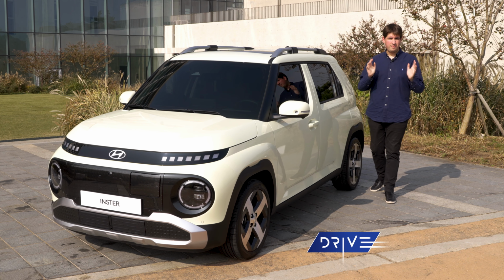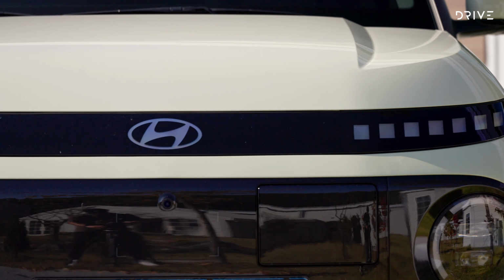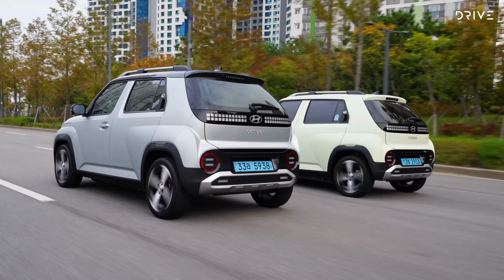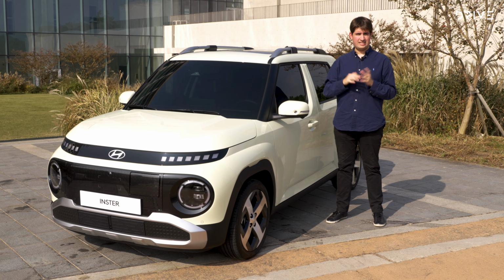South Korean car brands are back in the sub-$50 grand electric car market with this, the Hyundai Inster. It's coming to Australia early next year, but we're here in South Korea for a first drive of this brand new electric car to be priced from about $40,000 before on-road costs in Australia. Does it have what it takes to take on MG, BYD and GWM?